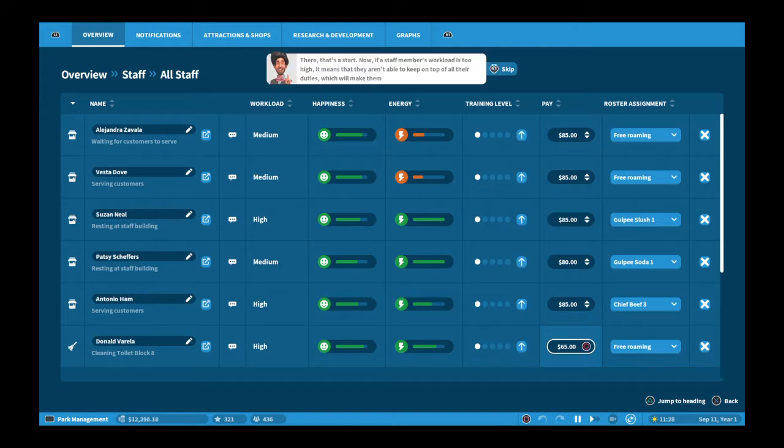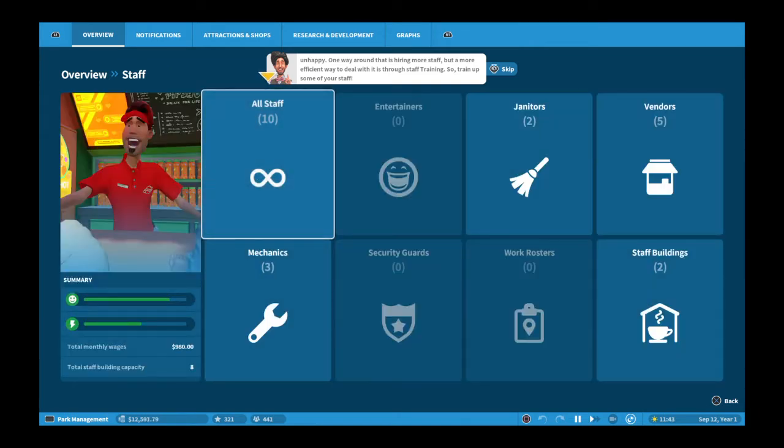There, that's a start. Now, if a staff member's workload is too high, it means that they aren't able to keep on top of all their duties, which will make them unhappy. One way around that is hiring more staff. But a more efficient way to deal with it is through staff training. So, train up some of your staff.